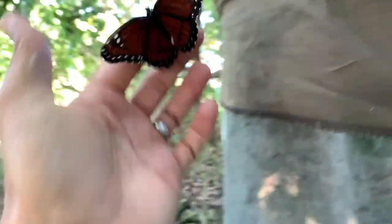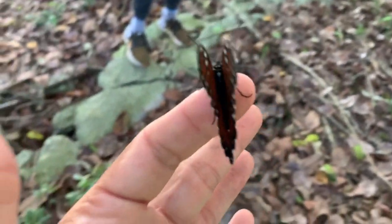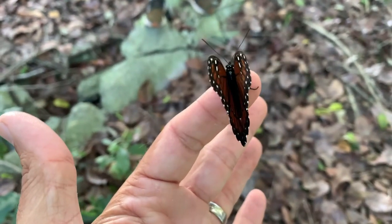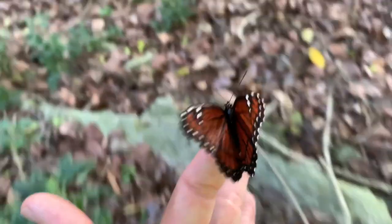Ouch. Just got missed. Who goes there? Okay, check this Viceroy out, everybody. The Viceroy down here in South Florida, guys, they are dark brown. Check this out.